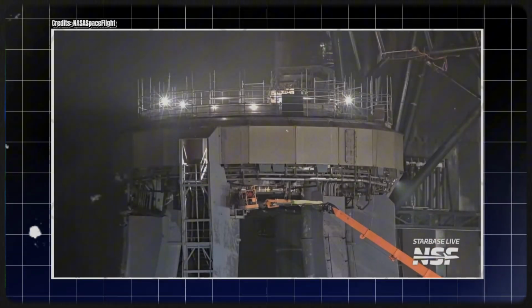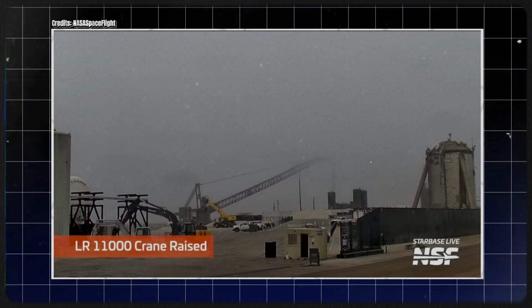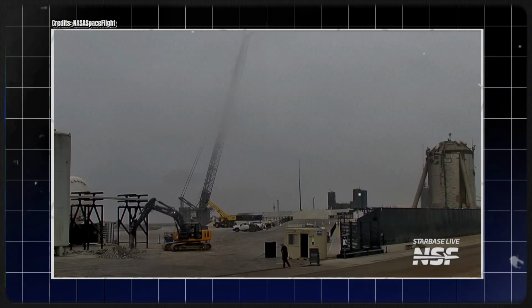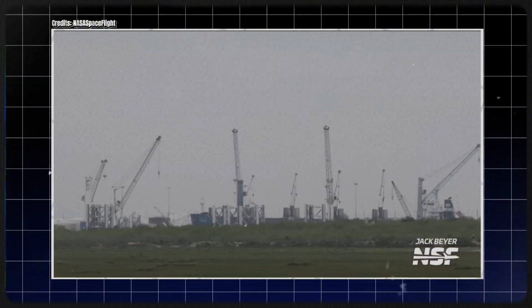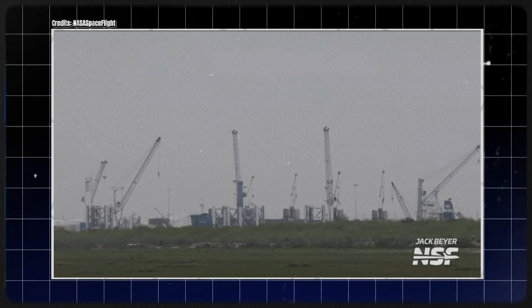SpaceX is racing to finish the second Starship tower as quickly as possible. That night, Module 3 was seen rolling down Highway 4 to the launch site, and by the next day it was lifted and placed atop Sections 1 and 2. Unlike the previous sections, which were stacked 5 days apart, this module was added just 2 days after Section 2.